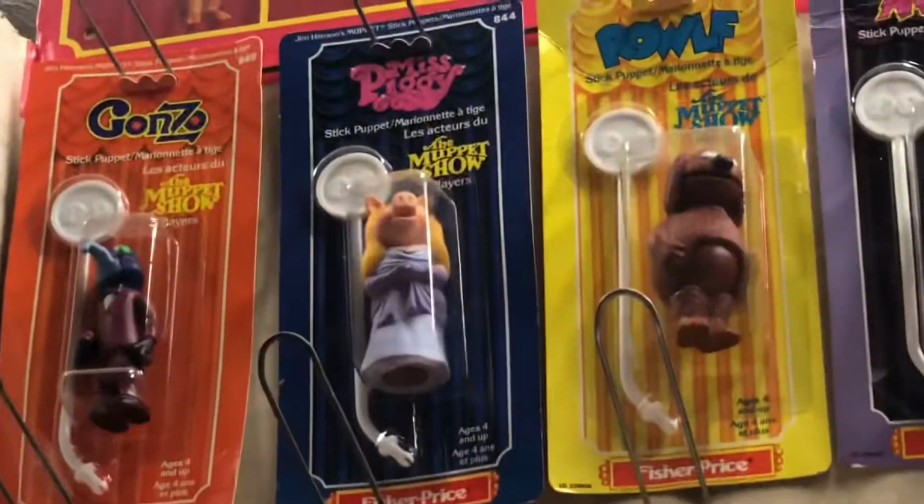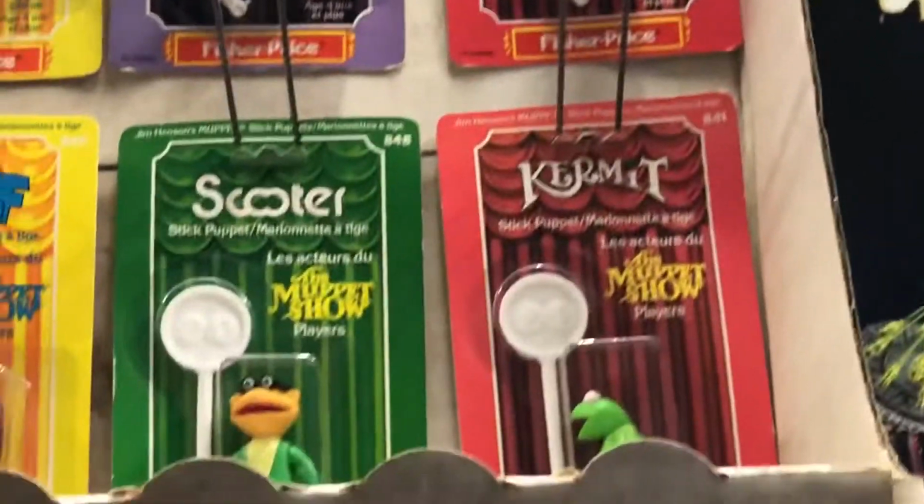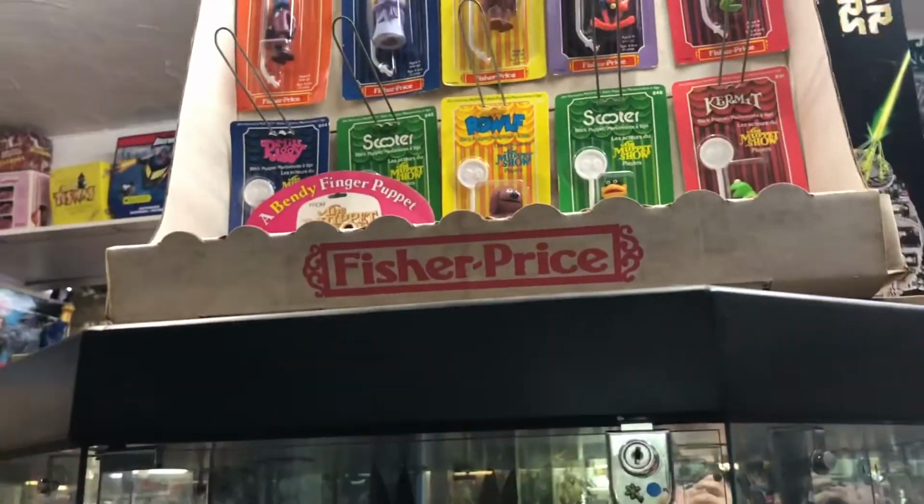Again, I can't get over just the amount of Transformers in here. It's unbelievable. And I wanted to have a look at these Muppets again, just try and zoom in. Look at all those. I honestly have no clue what they are, but I really like them. And it's a cool little display piece, isn't it? You've got to admit.